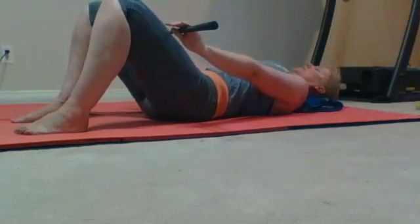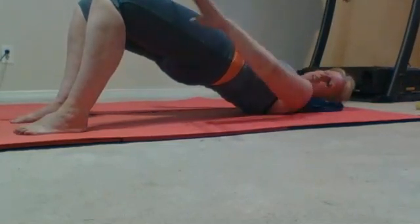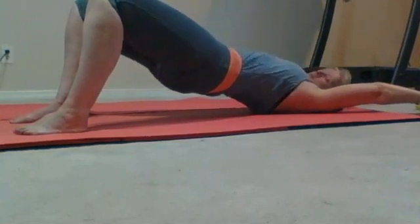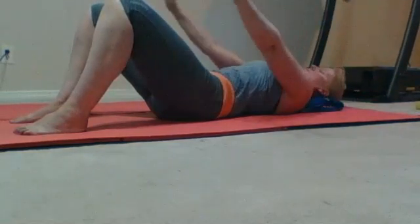So abdominals tight, controlling up into that bridge position. You can see how I'm in the line here. Lifting arms up over your head, rolling through that mid back, and then bring those arms back down.